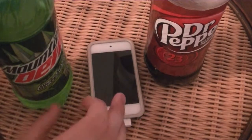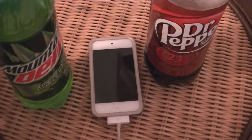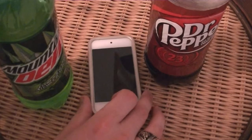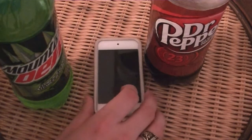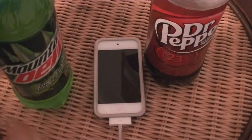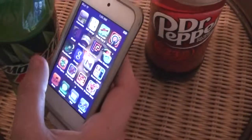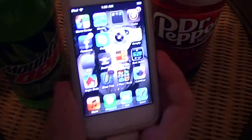So anyways, I'm doing a video to show my top 10 personal favorite apps, so definitely check them out if you're bored and you have an iPhone or an iPod. So I'll go from 10 up to number 1. So number 10 would be Draw Something.